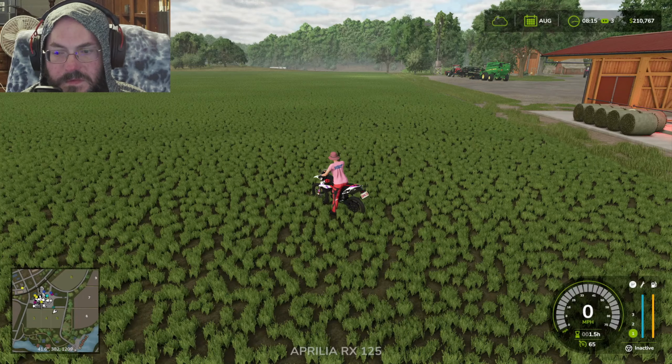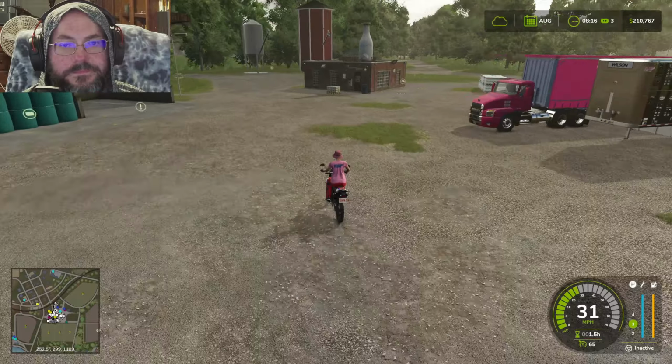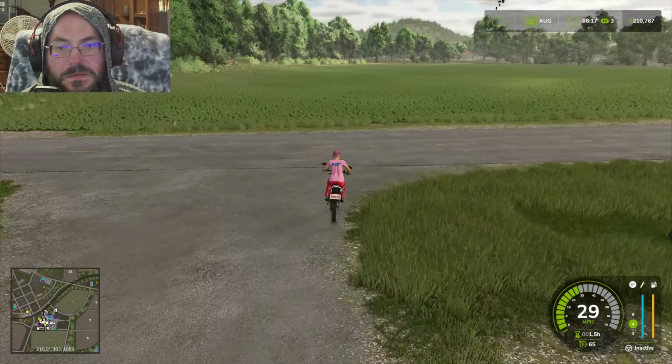So this field, of course, is growing. It will be ready to harvest in September, which is when we're going to want to plant the barley. Yep, all the grass fields are 100% fertilized. You already made another deal of goat cheese there. That's nice. Yep, growing. Like I was hoping.